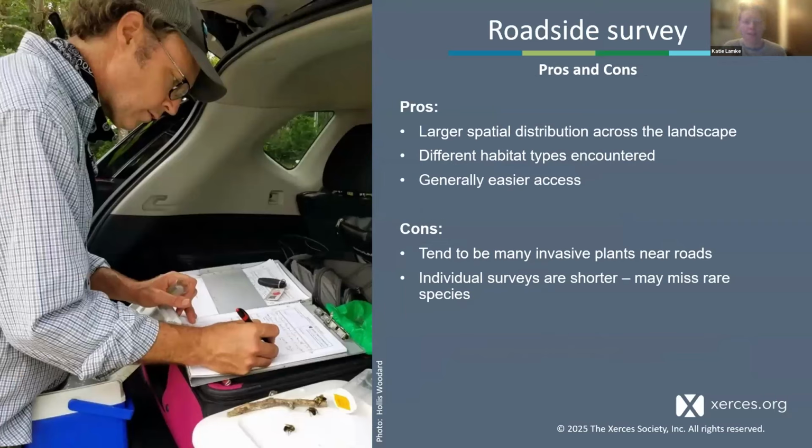Pros and cons of roadside surveys. Pros, we get much larger spatial distribution across the landscape, right? Instead of just visiting one spot in that grid cell, we're sort of traversing across 10 miles of it. So that gives you the opportunity to go through different habitat types, maybe find some different species, and it's generally easier access, right? A lot of these roadside surveys, you pull off on the side of the road where it's safe to do so, jump out of the car, look for bees for 15 minutes, jump back in and go.